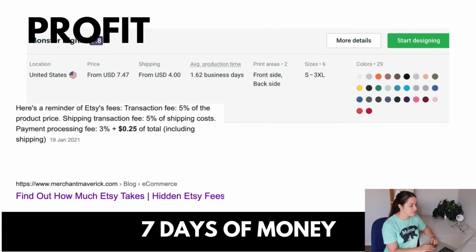This website has spelt it out for us. So transaction fee is 5% of the product cost, transaction fee is 5% of the shipping cost, payment processing fees 3%, 25 cents for the total, and also to relist that item is another 20 cents. So there's an awesome calculator online which I just used. This is from Crafty Base.